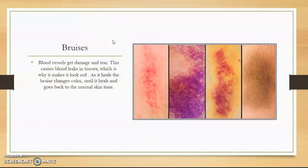Another thing that can alter your skin color are bruises. When you get a bruise, blood vessels are damaged and tear. This causes blood to leak into tissues, which makes it look red. As it's healing, the bruise changes color until it goes back to a normal skin tone. So you're able to see different phases of the bruise. First you start off with the red mark, then it changes to a reddish, and then to a yellowish or brownish, and then you go back to your normal skin tone.